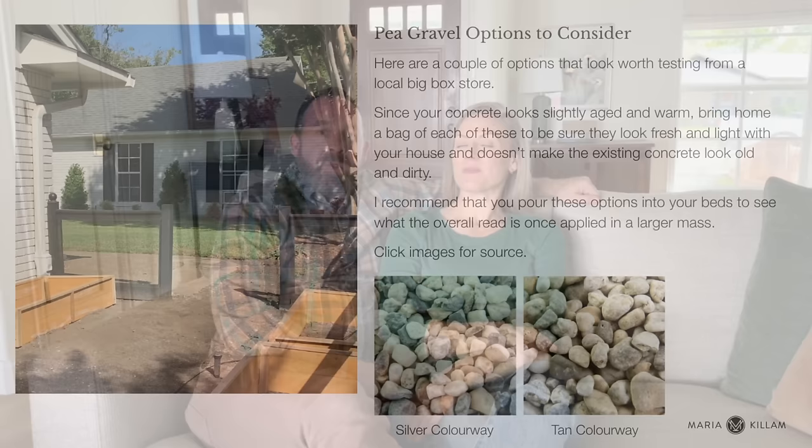I had been watching Maria on YouTube, but a few weeks prior to her email letting us know that she would be in Dallas, I did an e-design for some pea gravel for my new garden that I was installing. So when I got this email that Maria was coming to Dallas and looking for people to do a color rescue, I knew that we needed it because we had our bedroom and our living room that needed help.